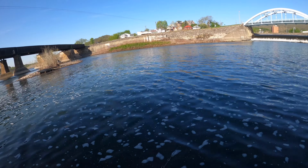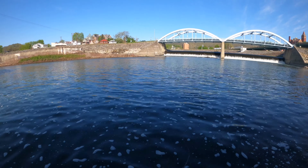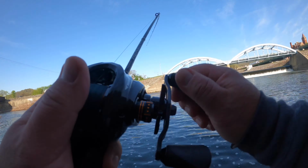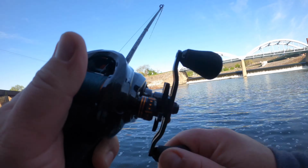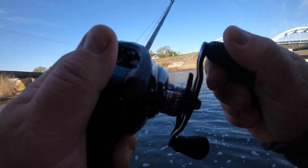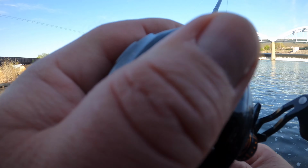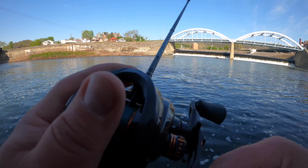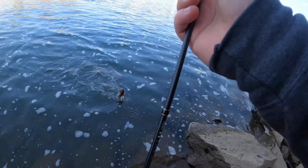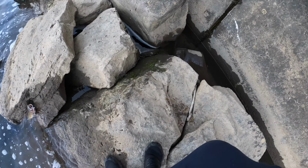All right. We'll see what that does for that small. Oh, there's a fish. Another one. What do we got? Fighting good. These fish are fighting good today. These fish are fighting real good. What do we got? Oh, dang. What is that? Oh, another nice fall fish. Another nice fall fish. These colors on these guys are crazy. Man.